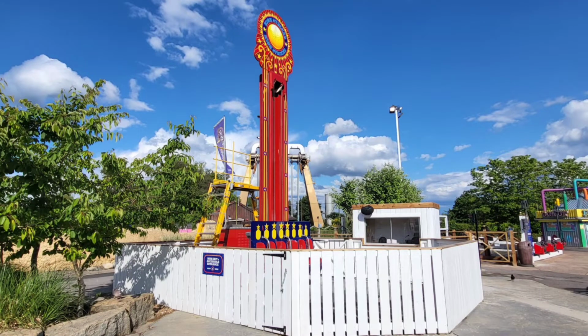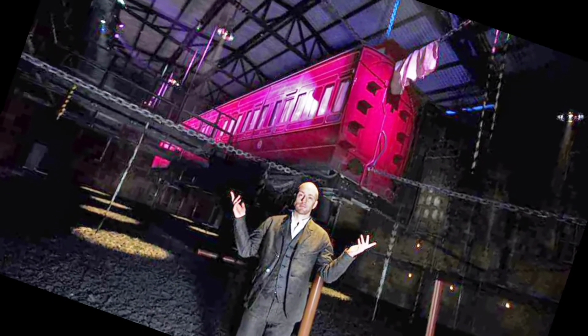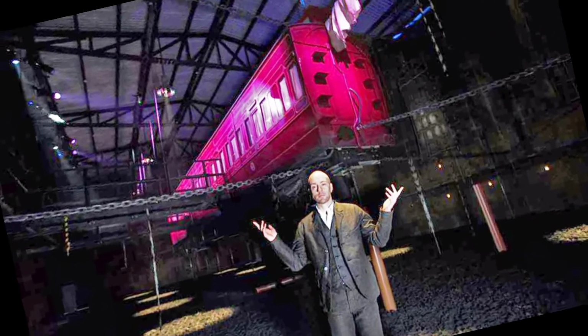Then the new attraction for 2022. Yeah, okay, right. And then there is Ghost Train. I don't really get it. So it's a mix of a walking labyrinth and VR experience. The capacity is really low.